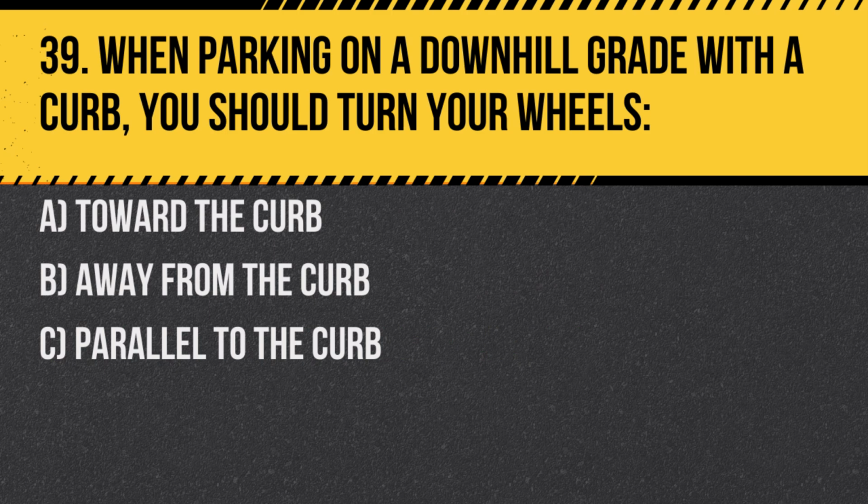Question 39. When parking on a downhill grade with a curb, you should turn your wheels. A. Toward the curb. B. Away from the curb. C. Parallel to the curb. Answer. A. Toward the curb. If the vehicle rolls, it will go into the curb and not into the street.